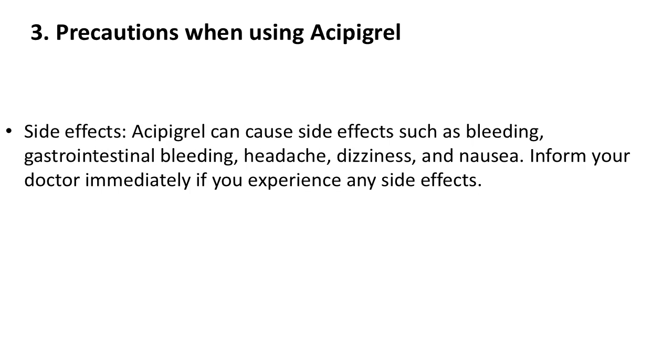3. Precautions when using Acipigrel. Side effects. Acipigrel can cause side effects such as bleeding, gastrointestinal bleeding, headache, dizziness, and nausea. Inform your doctor immediately if you experience any side effects.